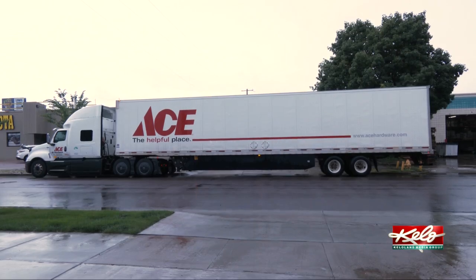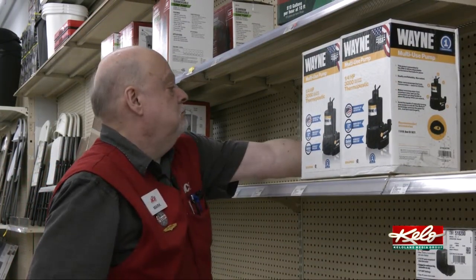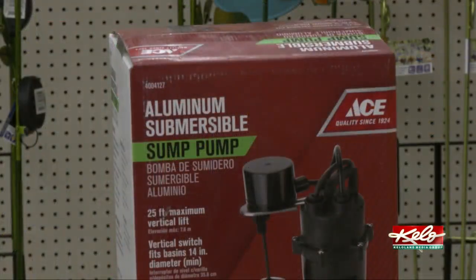The sump pumps are going crazy today, so we're selling a lot of sump pumps. We're selling a lot of the battery backups for the sump pumps and more hose than we can get in as fast as we can. An emergency shipment of sump pumps, hoses, shop vacs, and other supplies came in overnight from Wisconsin. All freight will be going to all the stores in Sioux Falls, so all Ace Hardwares will be in stock here in the next couple hours.